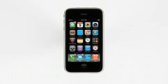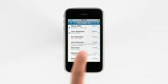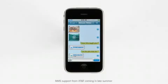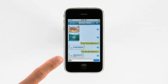The Messages application on iPhone 3GS now supports MMS, so you can share pictures, videos, and more, the same familiar way you exchange text messages with friends and family. All of my text messages are right here in organized and easy to read threaded conversations, so I can easily pick up a conversation where I left off. With MMS, my messages can include pictures, videos, contact info, voice memos, and map locations.